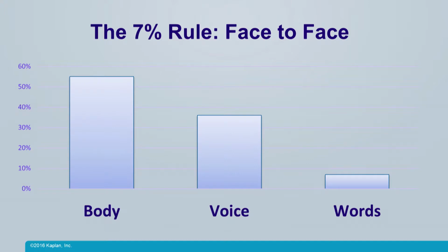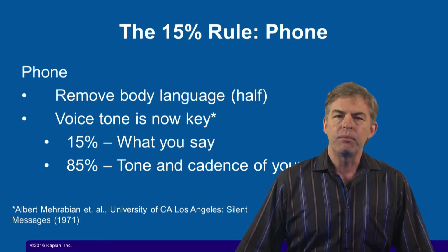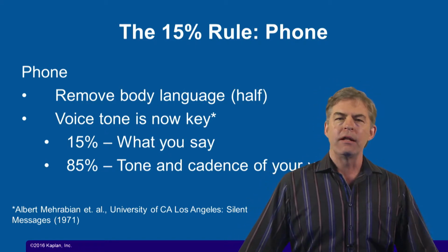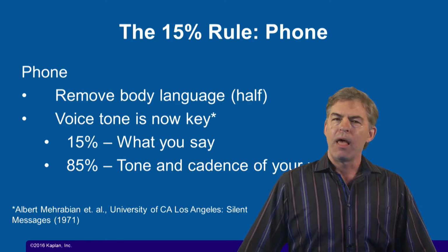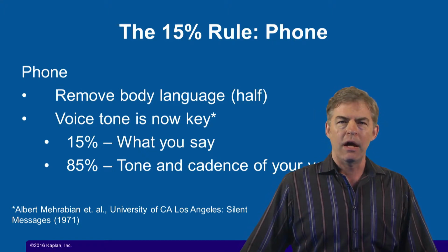You want to be calm and relaxed, body relaxed, voice opening and welcoming, because only 7% is the words that you say. And if you're on the phone, the words are only 15%. The rest, 85%, is the tone and cadence of your voice. So the 15% rule on the phone, it's all about the voice, not about the words.